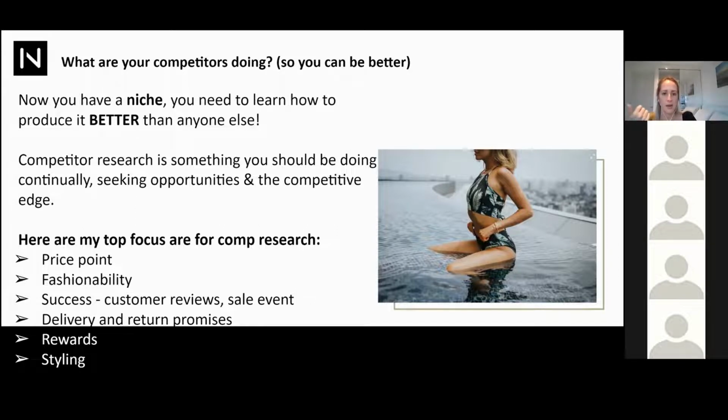You're looking at, by category, what's their entry and exit price point? What's the fashionability? So what's the proportion of fashionability? Because again, if they're mainly doing basics, there's an opportunity for you to introduce fashion. What is that looking like?